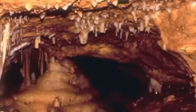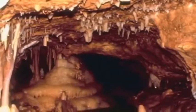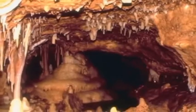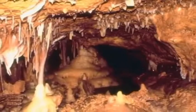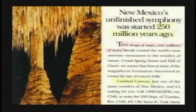How many have ever gone into a cave and the guide said, don't touch the formations, they take millions of years to form? They all got the same speech, right? You go over here to, what's the one in Kentucky? Mammoth Cave? Or go to Carlsbad Caverns and they say it took 250 million years.